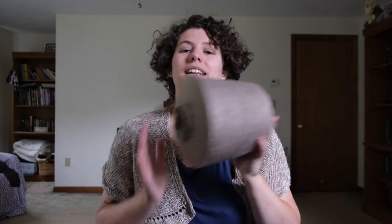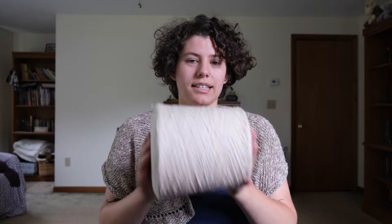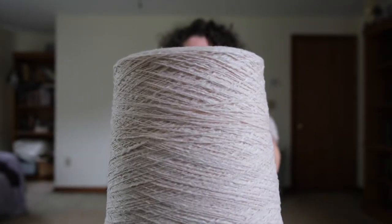I knit this in 3 strands of this yarn. It's a poly, flax, and silk mix. And I held that together with 1 strand of this 100% cotton. And this is the slightest, I don't think it shows up on camera quite right, but this is the slightest bit pink. It's like the lightest shade of pink that you can possibly get. And it's beautiful. I love it so much. So I knit this in that combination of yarns.